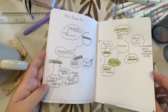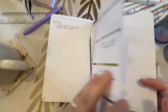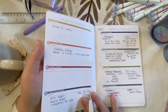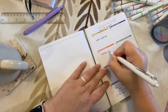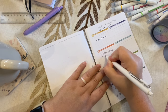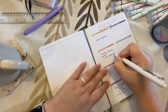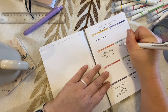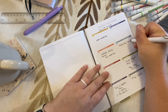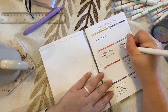So I was able to take quite a few of these and bring them into August. I've got my weekly actions down for this coming week here. Now that I know my August goals, let me actually go back and do this. Italian daily, read, and then A's book club too. I want her to start her book club, and then here we're going to start the positivity tracker. And then I'm going to do 1 random act of kindness.